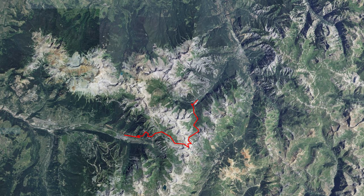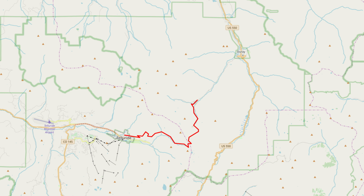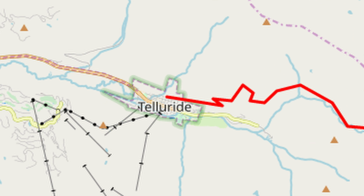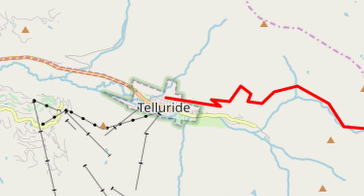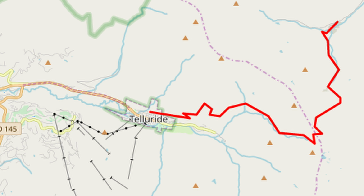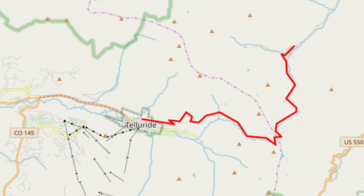Hey everyone, CPO here, and in this video we're going to cover Imogene Pass out of Telluride, Colorado. You can see here the pass actually starts in the town of Telluride and then runs to the northeast where it picks up a dirt road just before Ouray. So we're going to exit Ouray when we get done.